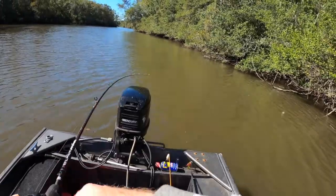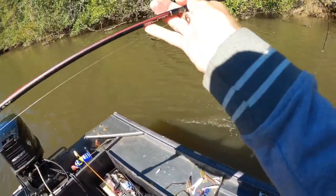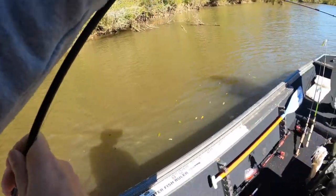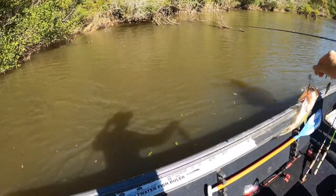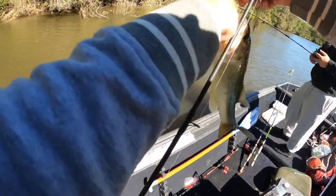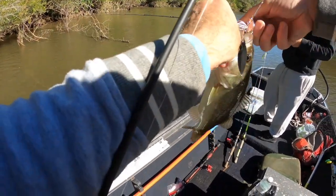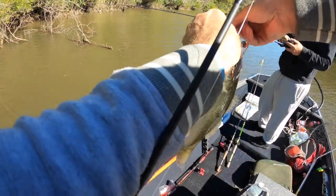Got one. I told you. That's five, Brian. Got him on a spinnerbait, dude. On two hooks. He's got two hooks in his mouth. I think he's scorable. He looks scorable. Maybe.